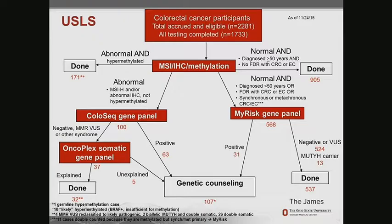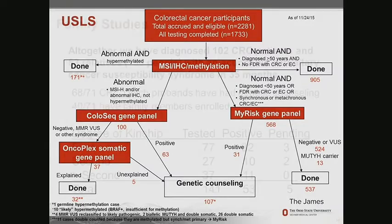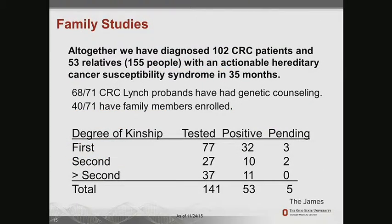And everyone who's positive gets free genetic counseling, and their at-risk relatives get offered free genetic counseling and testing for the mutation that we found in their family. These are the relatives that have been tested so far, and it was 141 relatives. This is up over 200 now, and we have approximately 100 positive and a little over 100 negative relatives and more pending. So this continues to climb.